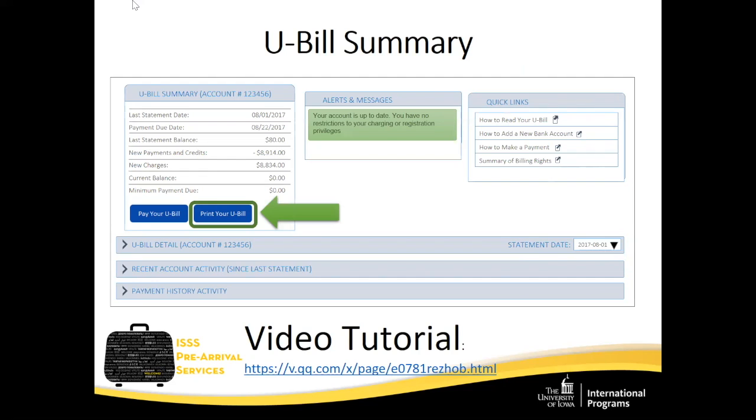The quick links box on the right-hand side are links to our website that explain how to understand your U-bill and set up a payment. We recommend viewing this information to gain a better understanding of the U-bill and how to set up a payment.